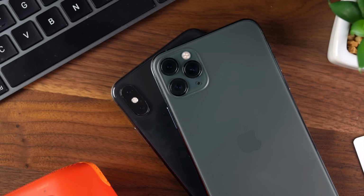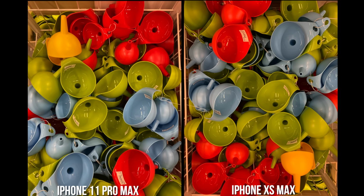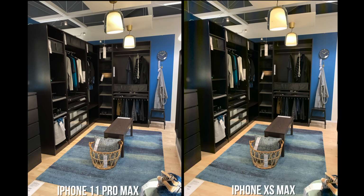Now at the end of the day, are you going to notice a night and day difference in image quality between these two phones? And the answer is no, not most of the time. In most cases, you're going to have to really punch in to notice differences in image quality. And the good news is that both do an incredible job.